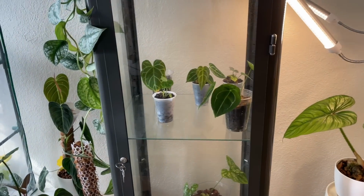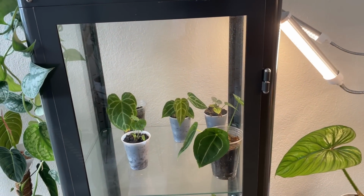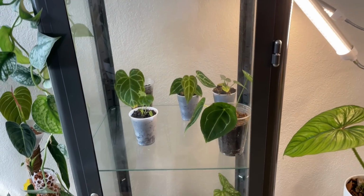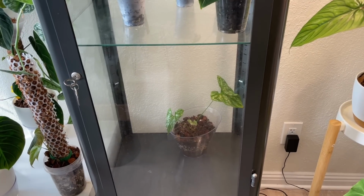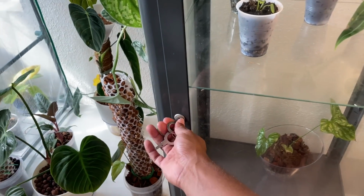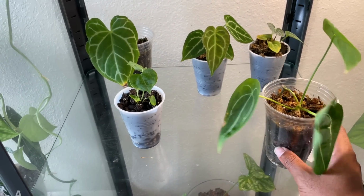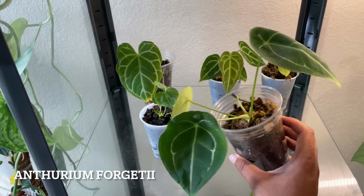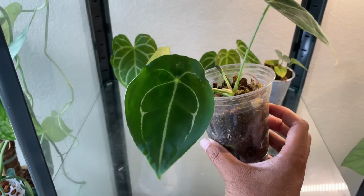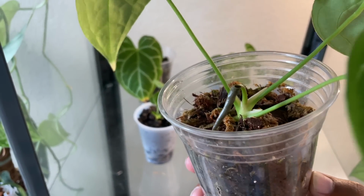Moving along, we have this IKEA Fabrikör cabinet. Pretty much, I don't utilize this cabinet as much as I should, but on this top shelf, I do have some smaller anthuriums. And below that, so far, I just have the Cercestes mirabilis. Let's go in here and look at what's up. This is my Anthurium forgetii. I think this is the oldest leaf, and then we have a new one coming along right there.